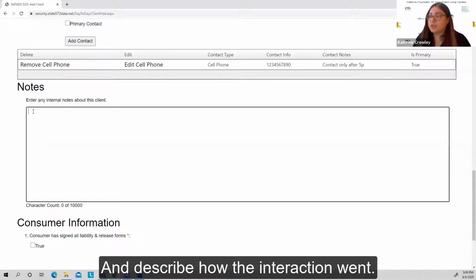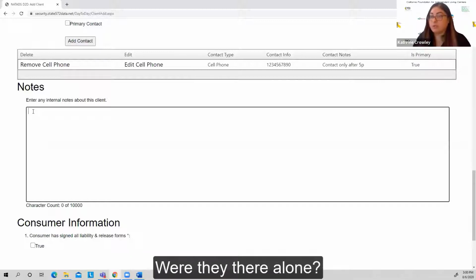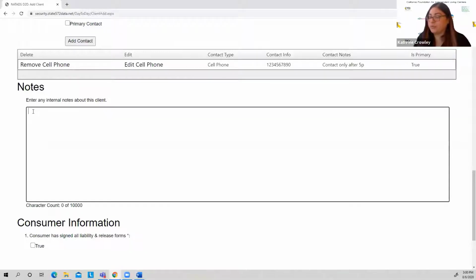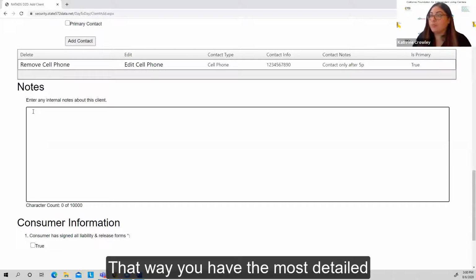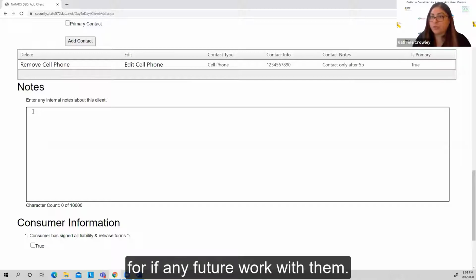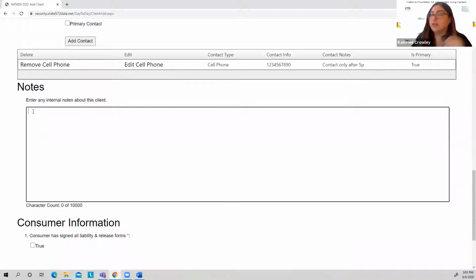And describe how the interaction went. Who was there? Were they there with family members? Were they there alone? Were they accompanied by some sort of regional center worker who was assisting them? That way you have the most detailed information available for any future work with them. And also it's really good for us to have those details for reporting purposes.